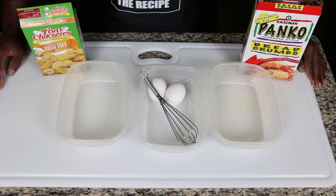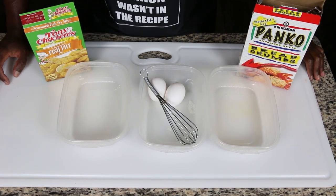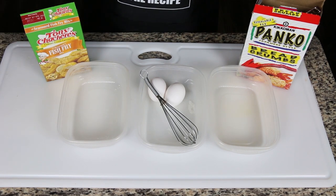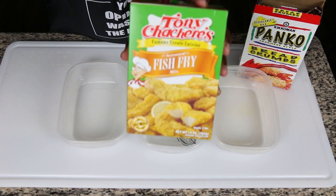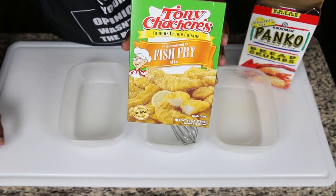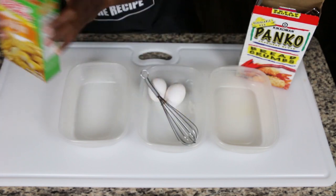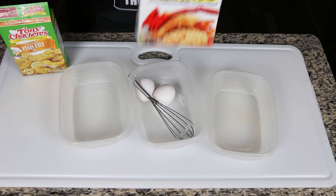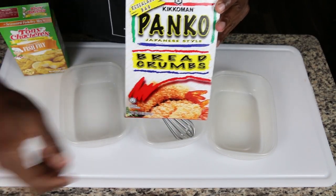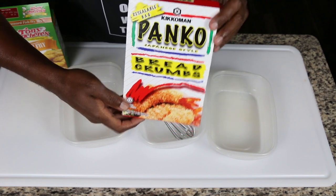All right, y'all, so let's go ahead and make our batter. Once again, I ain't trying to make no homemade breadcrumbs and all this other stuff. We're keeping it simple. So I'm gonna try this one first. This is something new. All right, this is the Tony Chachere's fish fry flour mix, so we'll test that out, right? Need a couple of eggs, the base. And my secret ingredient, don't tell nobody, y'all, it's panko. Panko breadcrumbs is the secret ingredient, okay?